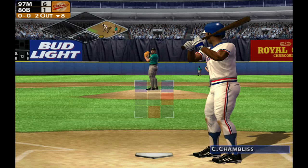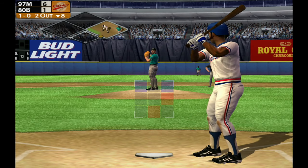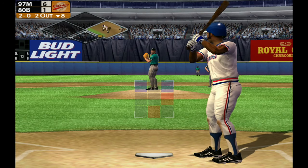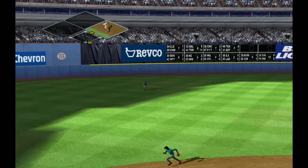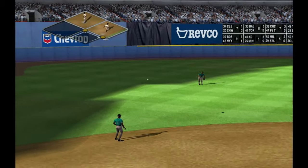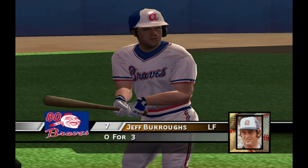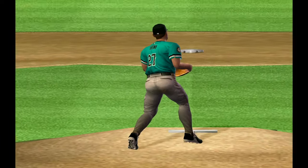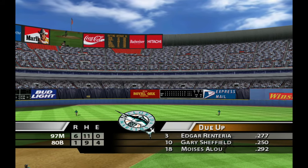Stepping in, Chris Chambliss. Takes a pitch just off the plate, 1-0. Takes a tailing fastball. On the ground. There's a base hit. Good play to move that runner into scoring position. The next batter is Jeff Burrows. He makes a tremendous grab for the out. What a play, Kai. Great fielding. With one inning left to play, the score is 6-1.